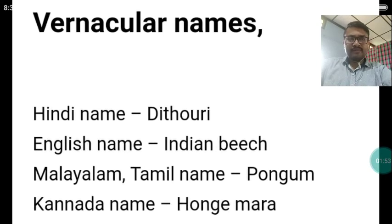Now the vernacular names. In Hindi, it is called Dithori. In English, Indian Beech. Malayalam and Tamil, it is called Pongam. And in Kannada, it is Hongemada.